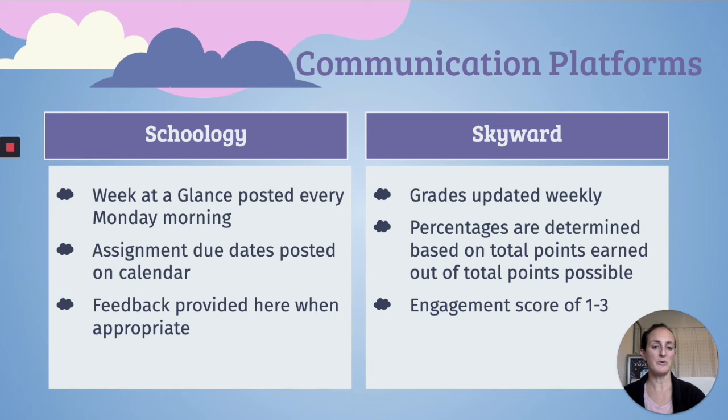Skyward is really the place for grades, so I do my best to update grades weekly, if not more frequent. Percentages are based on the total points earned out of the total points possible. And you'll also see in Skyward an engagement score. So this is a quick piece of feedback for you.